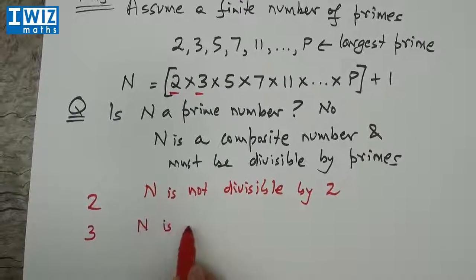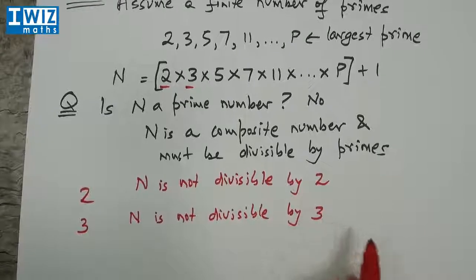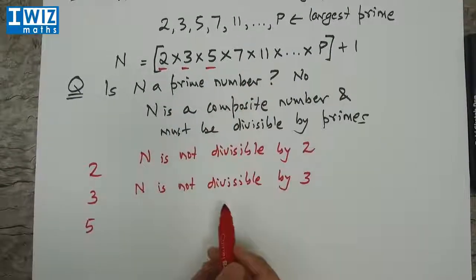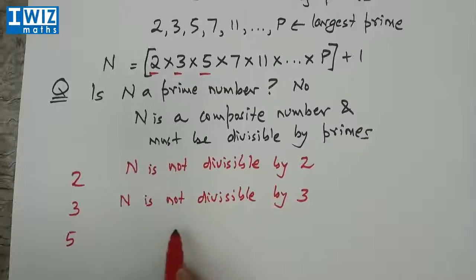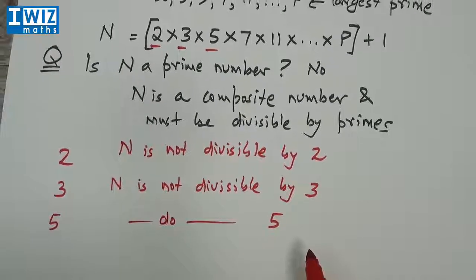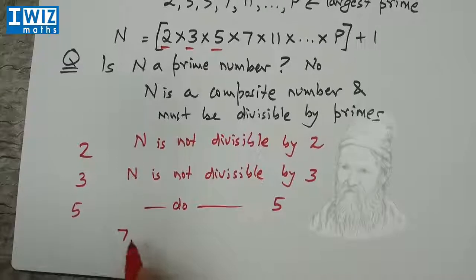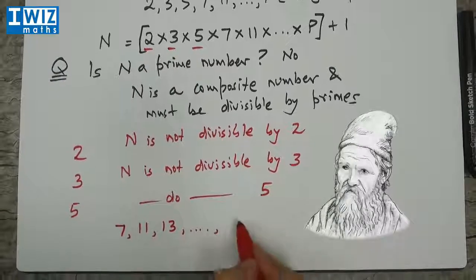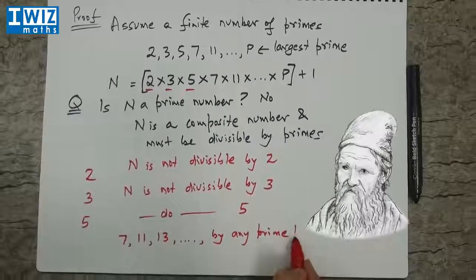So let's write that down. N is actually not divisible by 3 either. Now if we move on to the next prime, which is 5, we find that 5 is a factor here as well. And so by a very similar argument, we can say that n is not divisible by 5 either. Now carrying the argument forward, we can easily show that n in fact is not divisible by 7, it will not be divisible by 11, it will not be divisible by 13. In fact, it will not be divisible by any prime number.